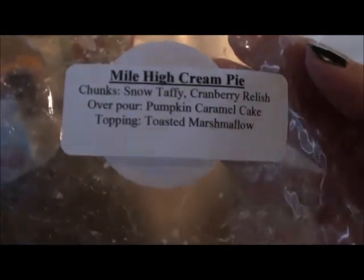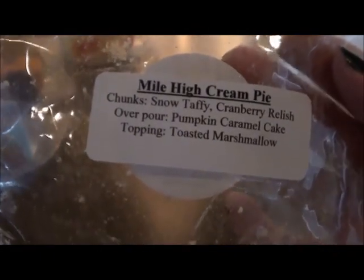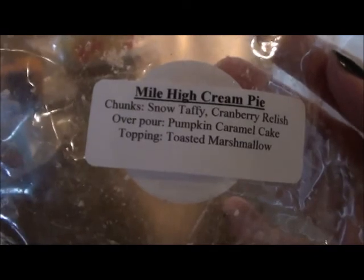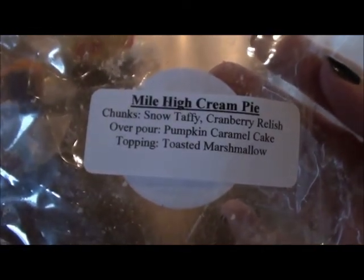Okay, so this next one here is another Mile High Cream Pie. Love that. I love how she gets the whipped effect on top and then all the glitter that she puts on top there. This is Snow Taffy, which I wasn't really sure what that is, Cranberry Relish, Pumpkin Caramel Cake, and Toasted Marshmallow. And I think I can kind of smell the Snow Taffy, even though I can't really identify what it is. But it smells good.